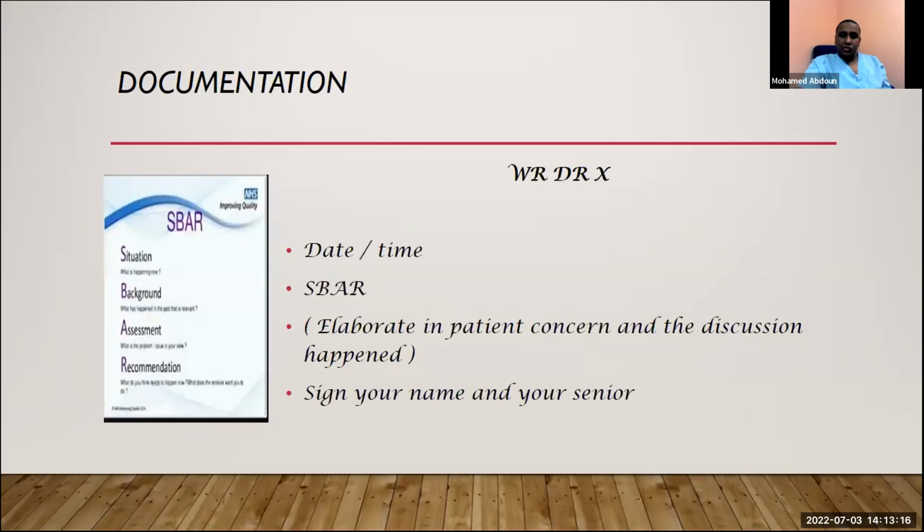This is a quick example of documentation and how it looks. You see the first line, WR, which just means ward round by Dr. X. We put the date and the time. The technique is really helpful if you try to elaborate on the patient's concern. For example, the mom is concerned about the diarrhea and the patient is not improving, so you need to write that in words, and also the discussion you had to make sure the mom is reassured. This is a very important thing, so you need to write it. Again, you sign your name and also your senior's name who did the round with you.